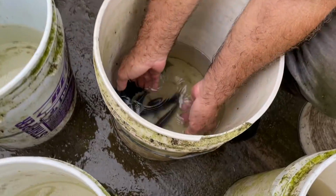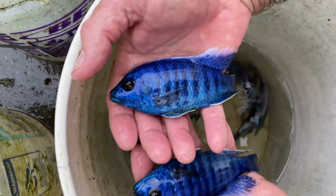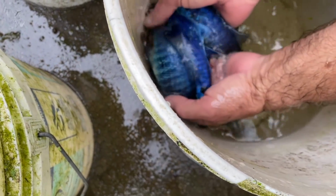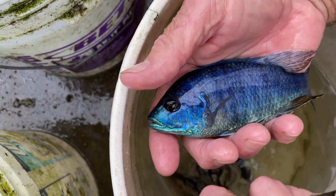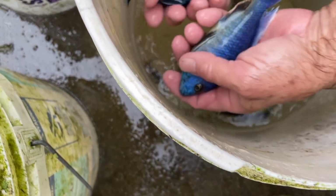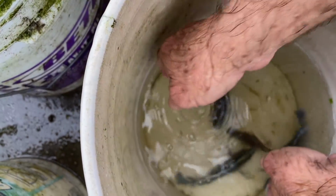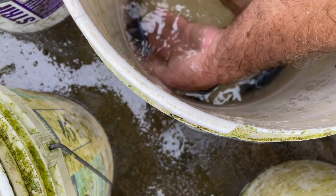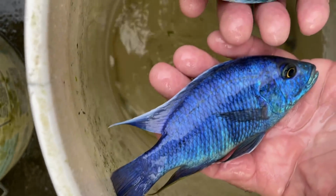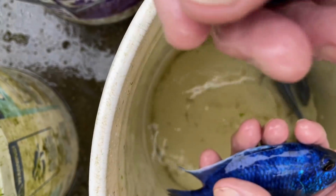Okay, back to selecting breeders. I like that one a little bit better than that one for some reason. I don't like either of those. Too much gold on the belly. This guy looks a lot like that one over there. Looks like a blue rocket. Okay. That one's too turquoise. This one? Yeah. Okay.